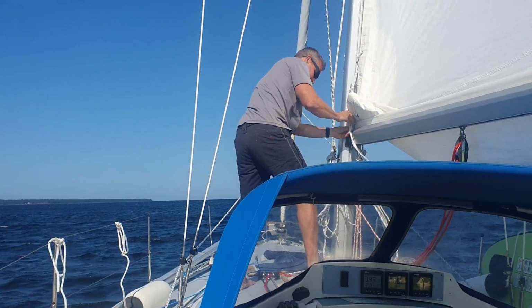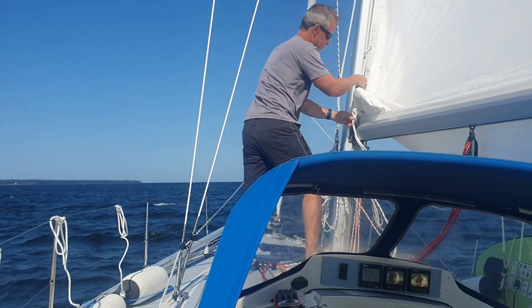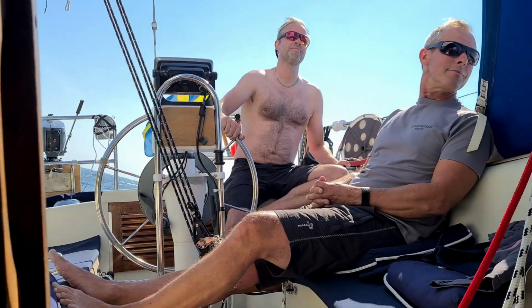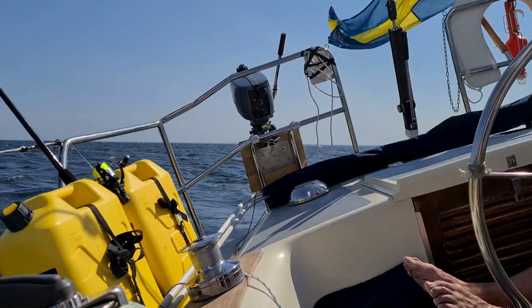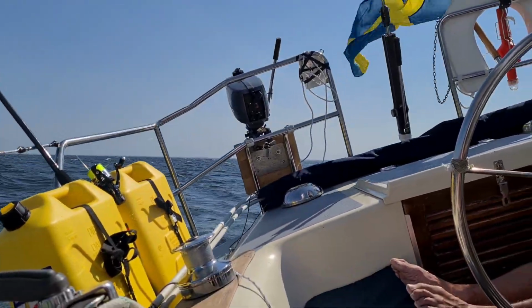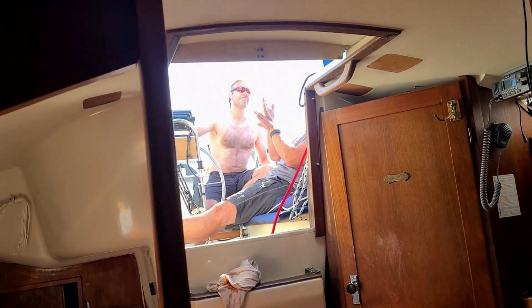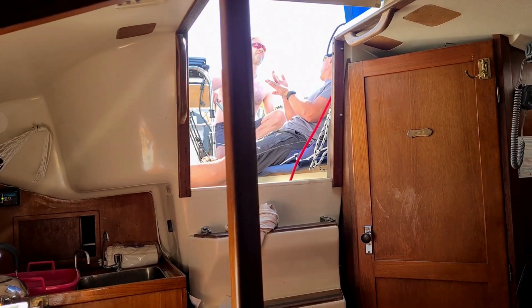After some days with no wind, the wind was finally back, and we set sails for the archipelago and national park of Djurö. In this area, when there's a little bit of wind, the waves get really short and choppy, causing a lot of movement in the boat, even if the waves are small. And if you ever wondered how it's like to be inside a sailboat when there's a little bit of wind and waves, this is what it's like.